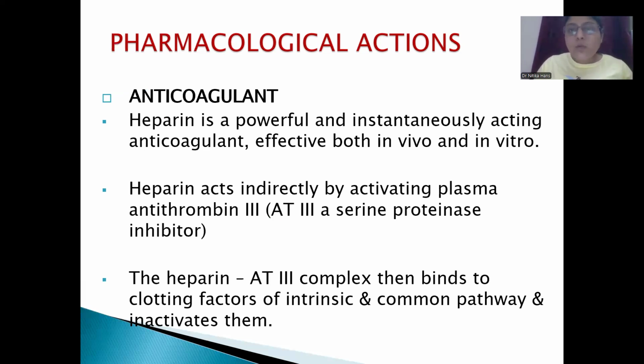Heparin attaches to antithrombin 3, which is a serine proteinase inhibitor. This heparin-antithrombin 3 complex then binds to clotting factors of the intrinsic and common pathways and inactivates them. It inhibits factor 10A and factor 2A, which are parts of the intrinsic and common pathway clotting factors.